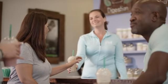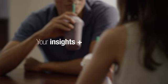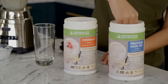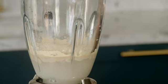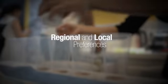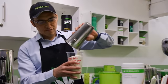Responding to customer demand is key for any company, and we're doing so by combining your insights with trends in the marketplace. Things like alternative ingredients, organic and vegan options are all products that will appeal to new customers while giving your current customers more choice. And no one knows your customers and what they want better than you. We'll continue to focus on regional and local preferences to offer products that are relevant in specific markets. We want to make sure you have the products you need to serve your customers in your markets.